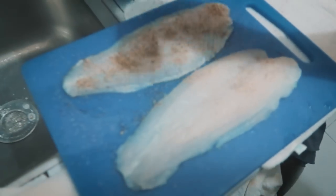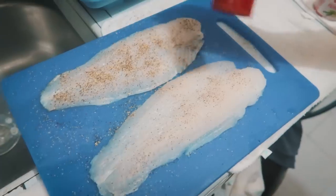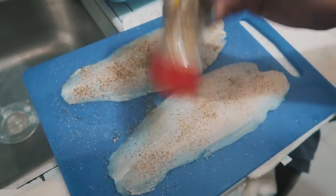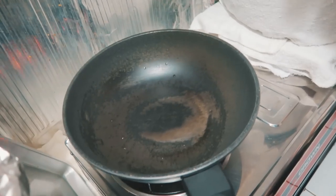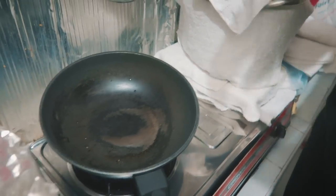Alright, so what are we doing here, Shag? That's the fillet. Peppering the fillet. Peppering, yeah. I have to over pepper it because when I transfer it there, a lot of pepper will drop out. Okay. There's water here. We can't have that. Otherwise, the oil will be splattering all over. So we need to dry it.